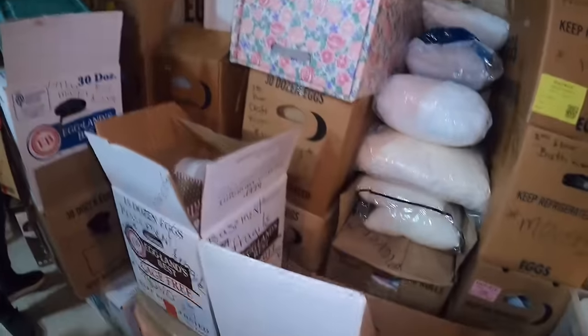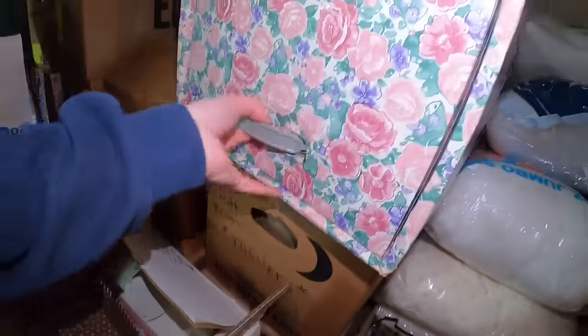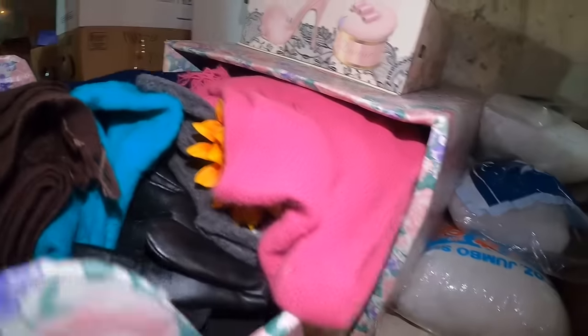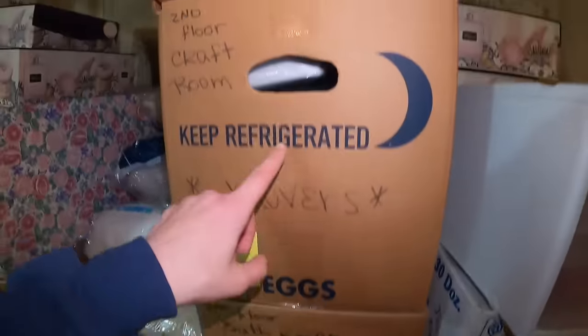These are all filled? This seems to be a lot of crafts. This is a second. Yeah, I guess there wasn't enough upstairs. Oh my gosh. Wow, second floor bathroom. We're gonna look at this stuff.